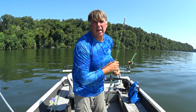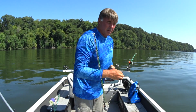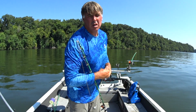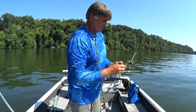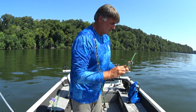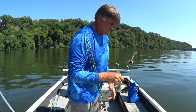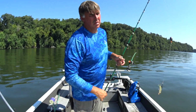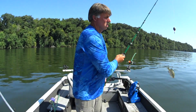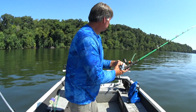And you can get a flathead in the Tennessee River on one of these bluegills, but you're going to get about 10 snatched off the hook before you catch them. I'm going to start with the smallest since I don't like them. And we'll work our way up to the bigger ones.